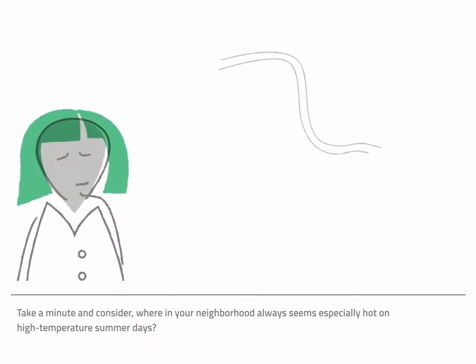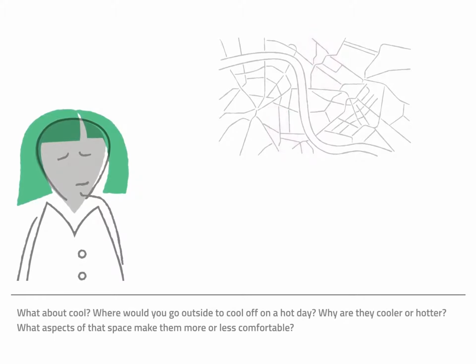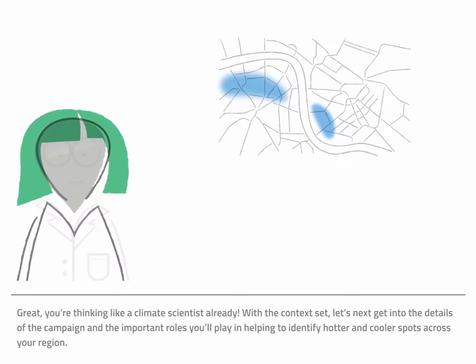Take a minute and consider, where in your neighborhood always seems especially hot on high-temperature summer days? What about cool? Where would you go outside to cool off on a hot day? Why are they cooler or hotter? What aspects of that space make them more or less comfortable? Great! You're thinking like a climate scientist already.